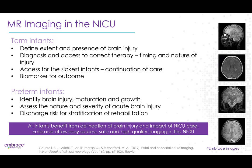The images you see on the right are some of the representative images from the Embrace. This is not a triage screening tool. This is a diagnostic imaging device. It provides full clinical diagnostic value in the images that are achieved.